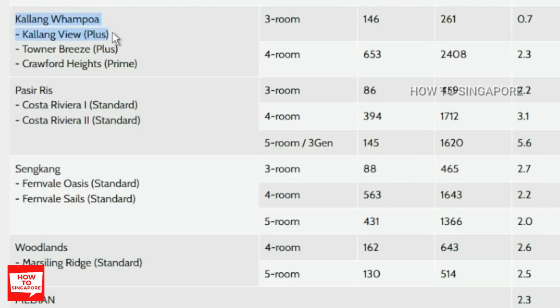Okay, next, we have the Big 3 project at Kallang Whampoa, which bundles Kallang View, Towner Breeze, and Crawford Heights. I'm actually quite shocked that the 3-room is undersubscribed for this area. I do understand that people hesitate with the 10-year MOP for a 3-room project, but I thought that the location would make up for it, but apparently not. Even the 4-room application rate for first-timers is not as high as I thought.